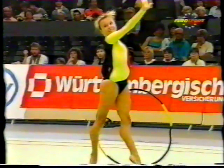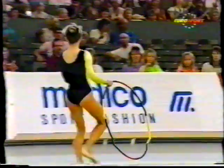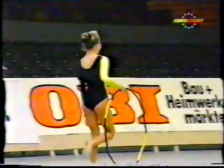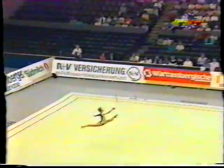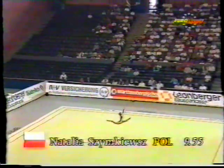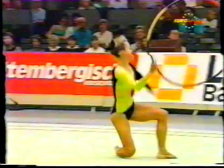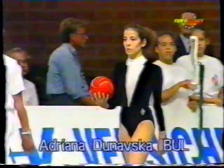Obviously, the more moves in combination, the more difficult. Clean exercise, not really too many very difficult elements in there. There's the big throw. Look how high it goes. Szymkiewicz scoring 9.55. A nice clean catch there on the end of that double forward roll.